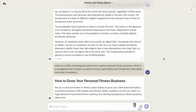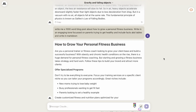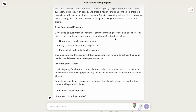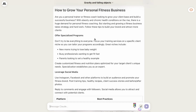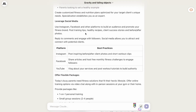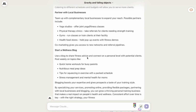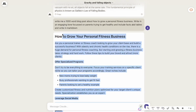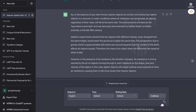Next up, I've asked it to write a 1,000-word blog post about how to grow a personal fitness business, write in an engaging tone focused on parents trying to get healthy, include facts and tables, and write in Markdown. As you can see, Claude is doing its thing, and honestly, this looks pretty good. Are you a personal trainer or fitness coach looking to grow your client base? It also offers specialized programs, leverages social media, and we also have a table here. Offer flexible packages, partner with local businesses, start a wellness blog. Okay, and it's continuing to write, and I think that's about it. So let's see how long this content was. It doesn't seem as though it was 1,000 words. It's about 456 words, so definitely not 1,000.